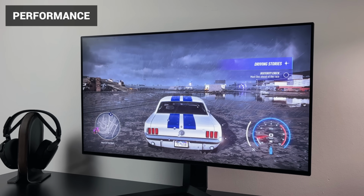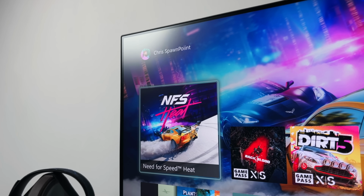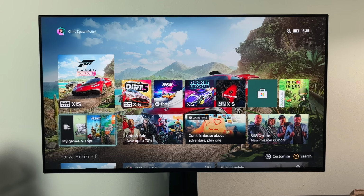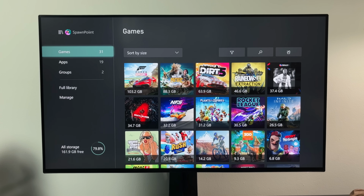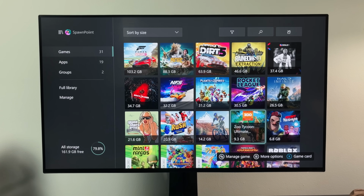The performance of the Series X has been absolutely awesome, it's rapid. Not only have games looked insanely good at either 4K or 120 frames, everything just runs silky smooth. Whether it's booting it up, navigating the menus, or jumping between games, it really has been effortless.